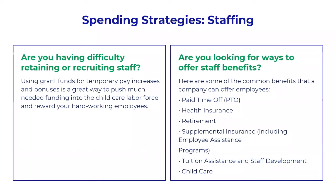The same strategies can be applied in your pursuit of attracting qualified staff. In a highly competitive employee market, you should consider grant funds to offer a sign-on bonus for new employees and offer employee referrals and incentives to existing staff. The bonus can be structured in a way that aids in retention for your new staff. For example, a new staff member will receive their bonus after 6 months on the job with satisfactory performance.